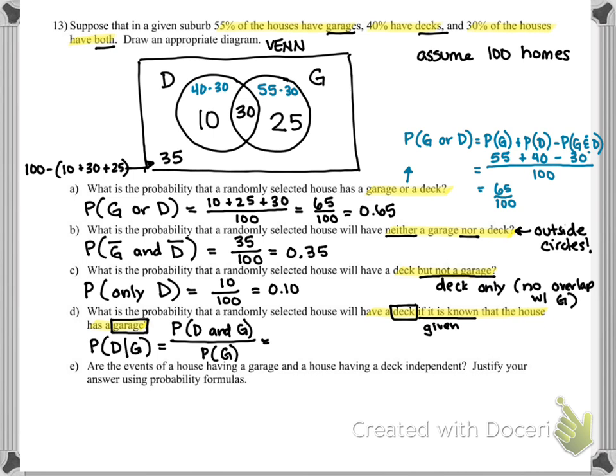So in the numerator, we put the number in the middle. I love this. That's the 30 that sits in the middle because it's both at the same time. But in the denominator, we actually have to think of everybody in the garage circle. So I actually revert back to adding. And I say that that's actually 30 plus 25, which makes this 30 over the original 55. And if you put that into your calculator, you would get 0.5454 repeating. Okay, so I'm going to leave it at 3 decimal places.